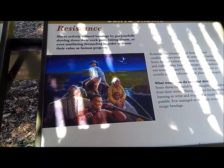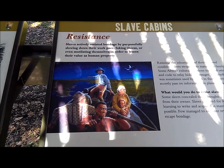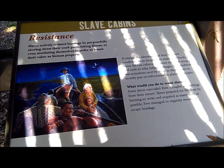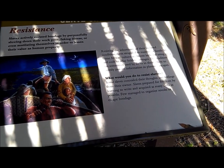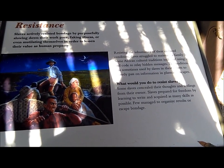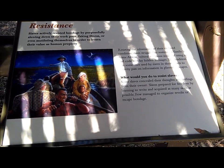Many slaves resisted their bondage by purposely slowing down their work pace, faking illness, or even mutilating themselves in order to lessen their value as human property. Some African cultural traditions included using song and code to relay hidden messages. This tradition was sometimes used by slaves in their efforts to secretly pass on information to planning escapes.